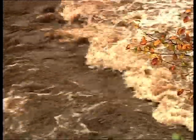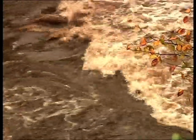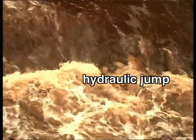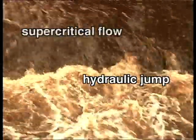A hydraulic jump is a standing wave, typified by quite violent eddies and white water. Here we can see the supercritical flow and the hydraulic jump that forms naturally around rocks in the river. This overhead view shows the hydraulic jump running across the centre of the screen, with supercritical flow clearly visible above it.